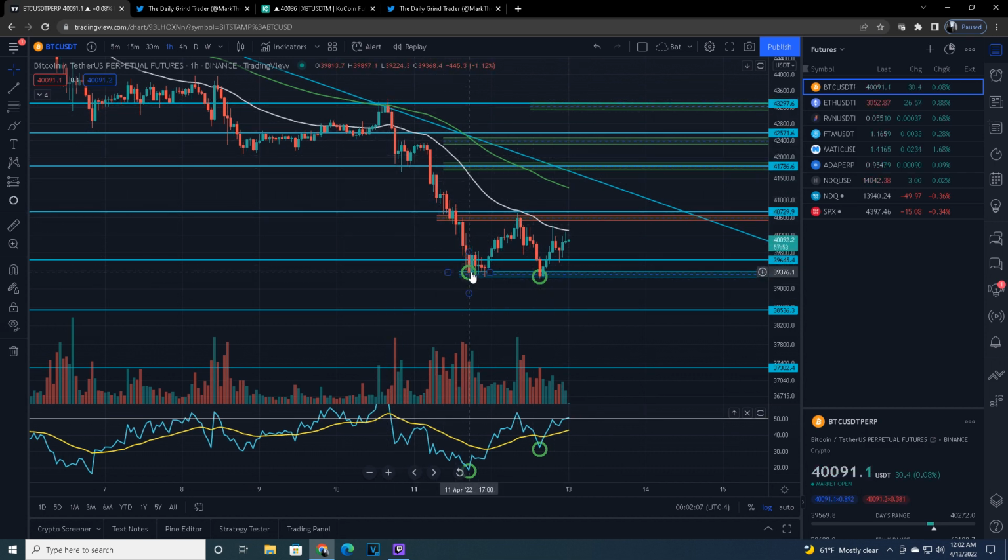Now, what I want to show you as well is on this double bottom, this was our first low at 39. We closed this candle at 39,368, and it had an RSI of 18. Wow, that's a very low RSI. The second bottom was a little bit lower than that at a close of 39,281, but the RSI was 32. So this is a bullish divergence. We have a lower low price with a much higher bottom RSI. So that's a bullish divergence.